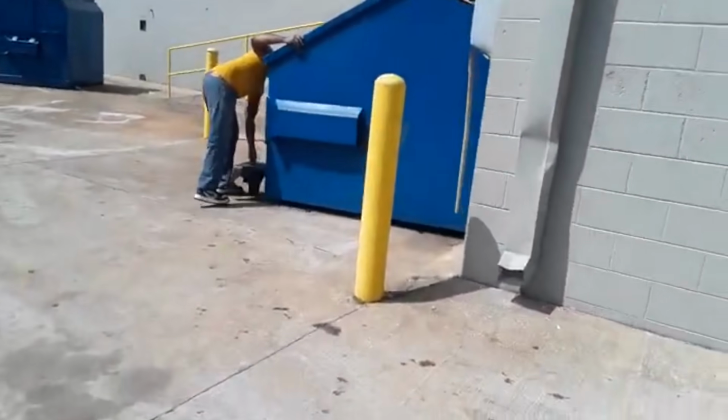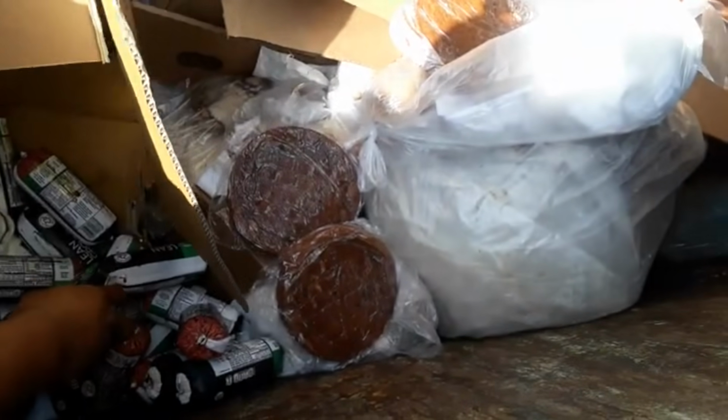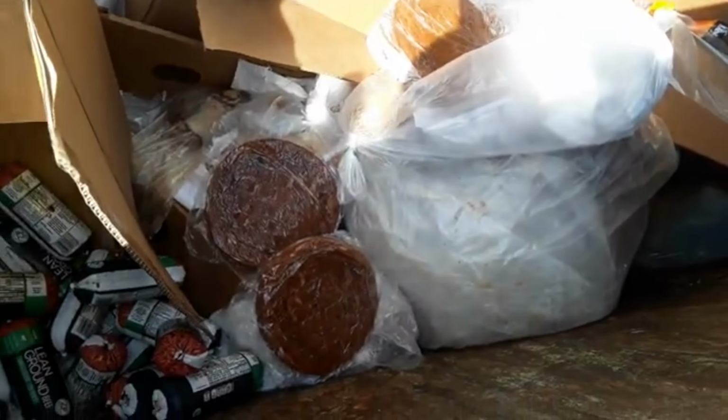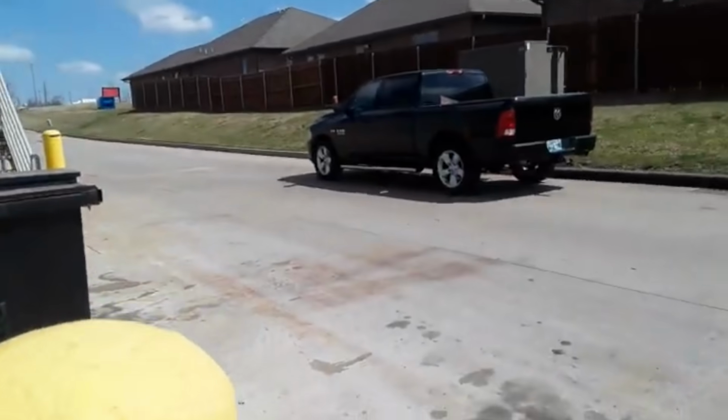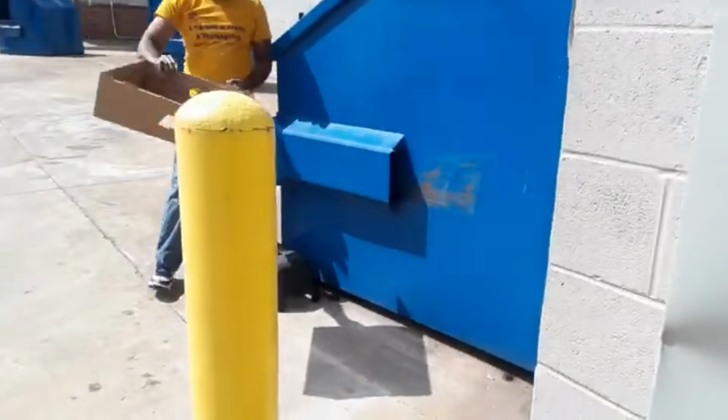We're here checking to see what's going on. Okay, you guys, it's some great stuff in there. The problem is the door is wide open and we know people are coming in and out.